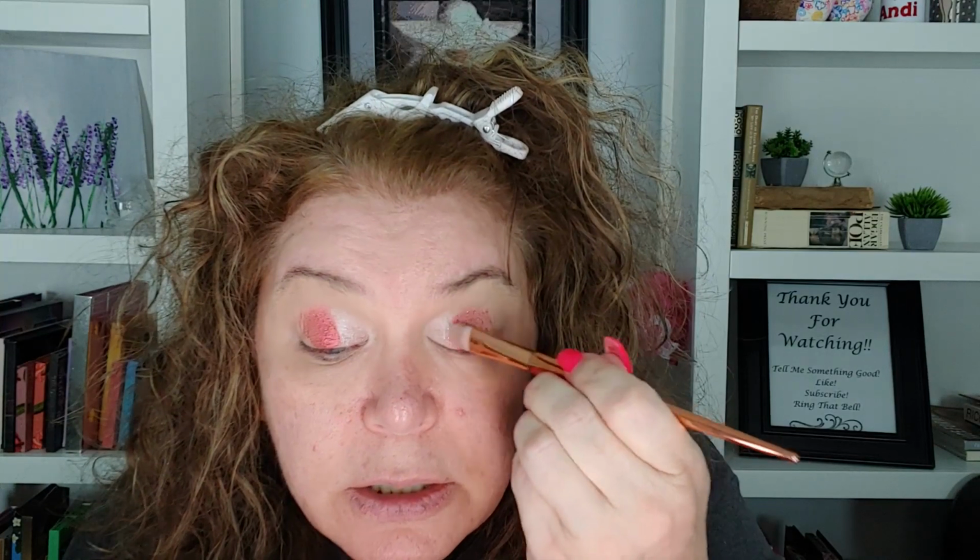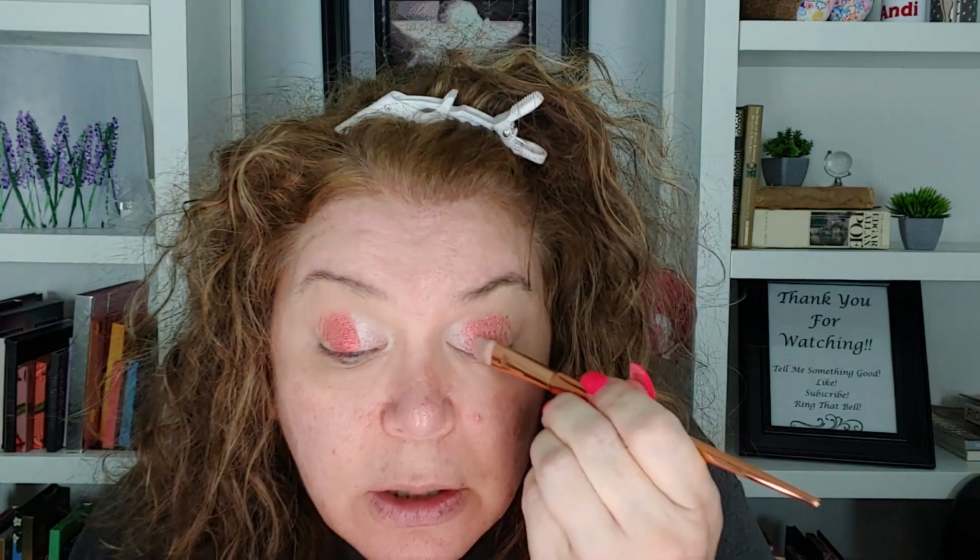So we're going to blend it a little bit. We're going to blend. And that's going to make that very pink, but that's okay. I don't like lines. So that's pretty. I like that.